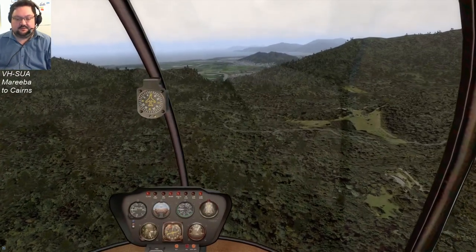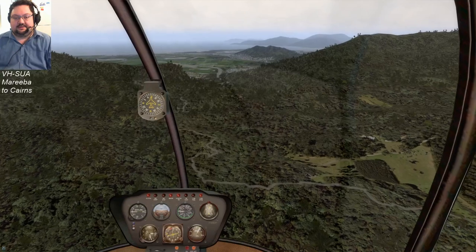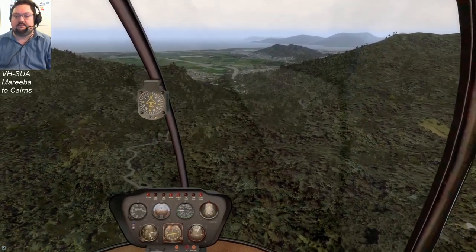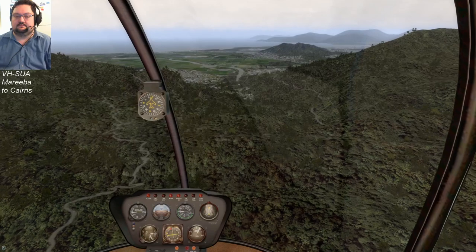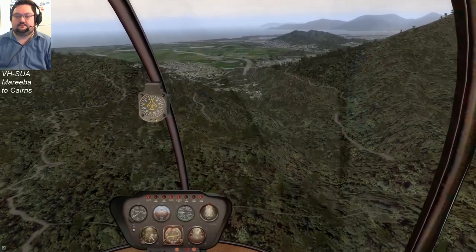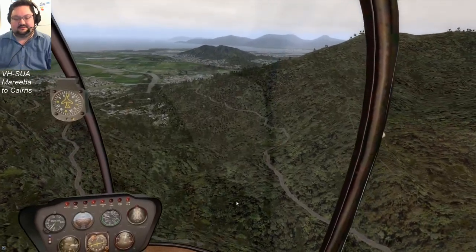Traffic Cairns, Sierra Uniform Alpha, Robinson 22 is 2,500 over Corunda. Descending now to 1,000 feet. We'll be landing on the northern side helipads. Traffic Cairns. That road going all the way up there and back around down under us here. Yeah, that's a road and a half.